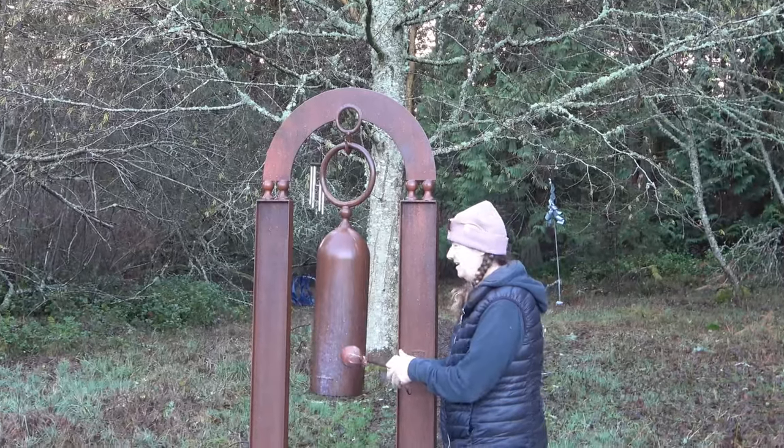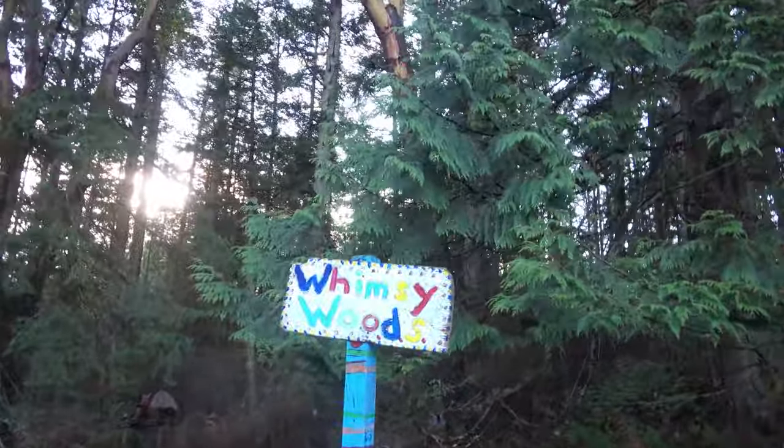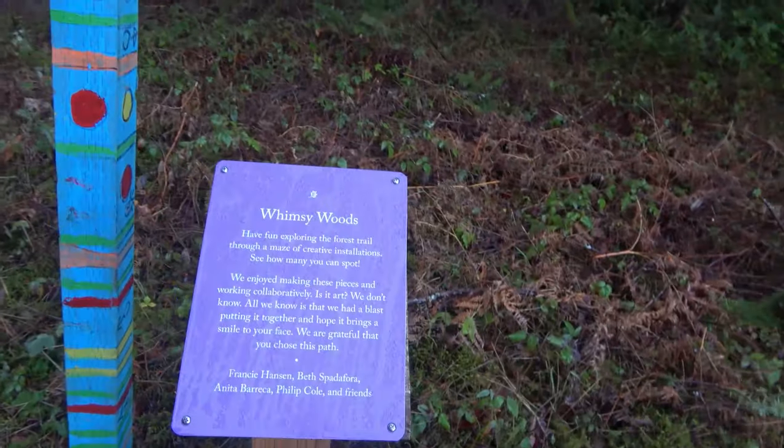Keeps going. We are entering Whimsy Woods. Have fun exploring the forest trail through a maze of creative installations. See how many you can spot.